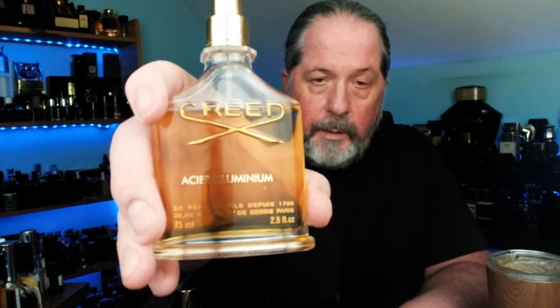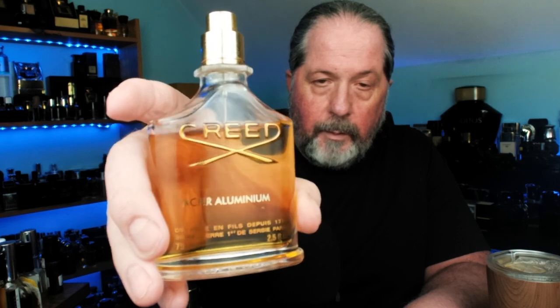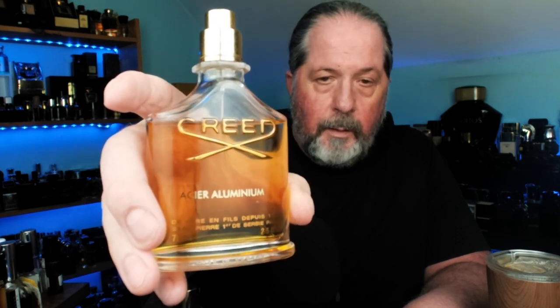And what it reminds me of, since I got this one first, is this. This is Acier Aluminum by Creed. And who knows who the perfumers are? I don't, it says Bernard Elena, and one of the Creeds says it was released in 73. I don't know, could be 73. I don't know if Creed goes back that far. But you can see this was well above the shoulders when I first got it, and I've been putting a dent in this fragrance. This is fantastic.